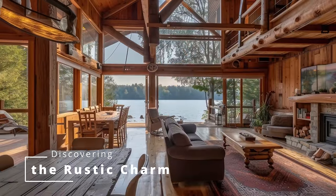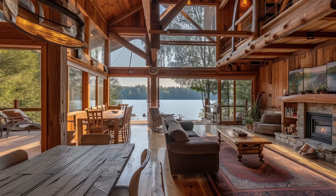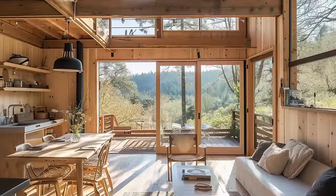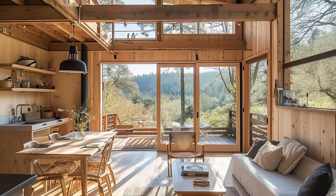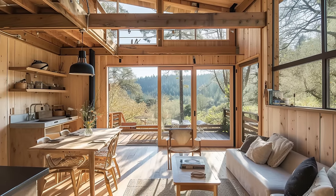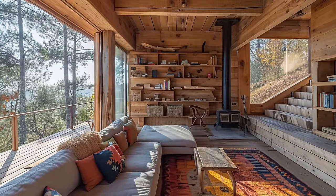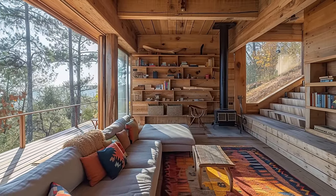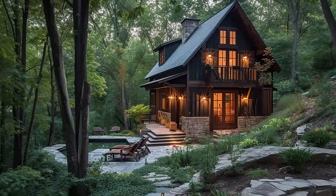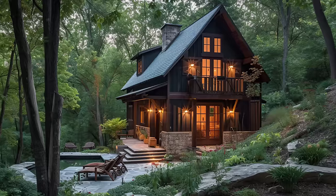Discovering the rustic charm. Step into a world where time seems to slow down, and the embrace of rustic charm welcomes you with open arms. The moment you cross the threshold of this enchanting escape, the unmistakable allure of rustic living envelopes you. The small cabin, a testament to craftsmanship, stands proudly amidst the hillside, its structure echoing a bygone era when simplicity and authenticity were the cornerstones of a well-lived life.